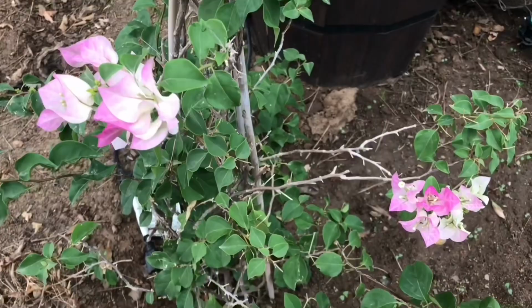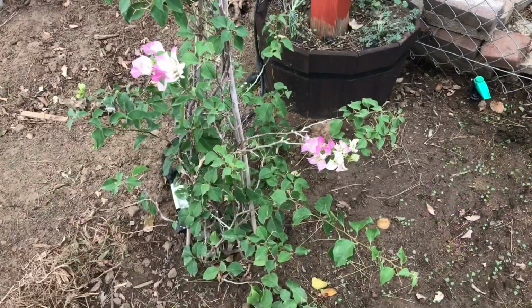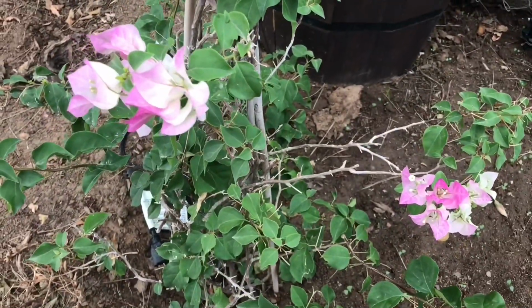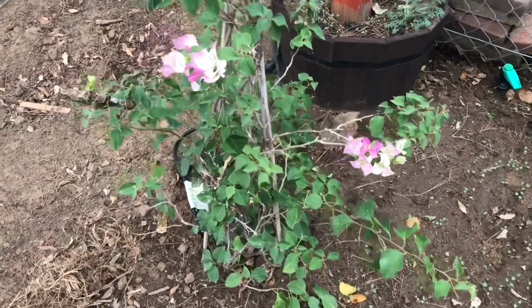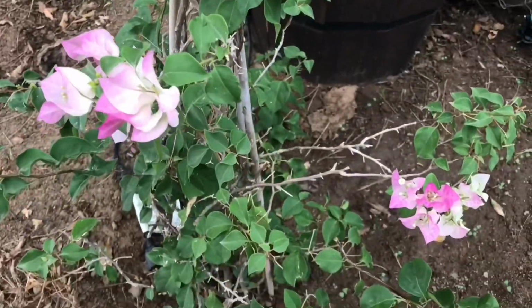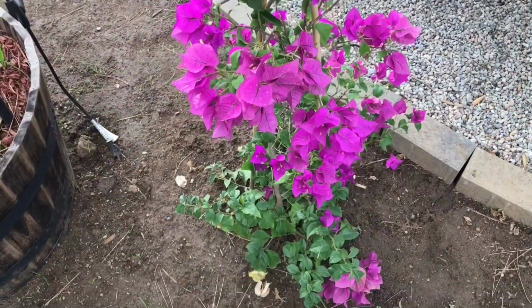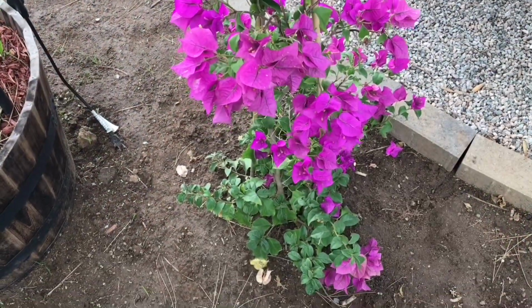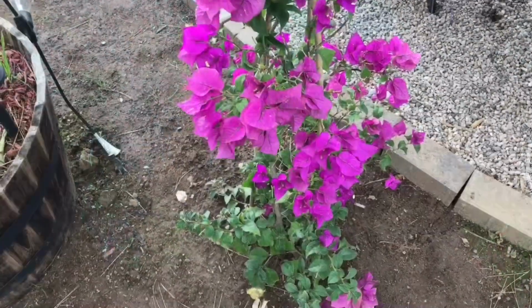He has got one of every color of this plant. Some of them are real dark, some are red, and this one is like a pale pink with a little darker pink. So pretty. That'll probably be double or triple the size by next year. Now here's another one, same plant, just a different color. And these plants get quite large when they get full growth. So I'm sure it's going to be beautiful. And as you can see, he's put a lot of time and effort into this.